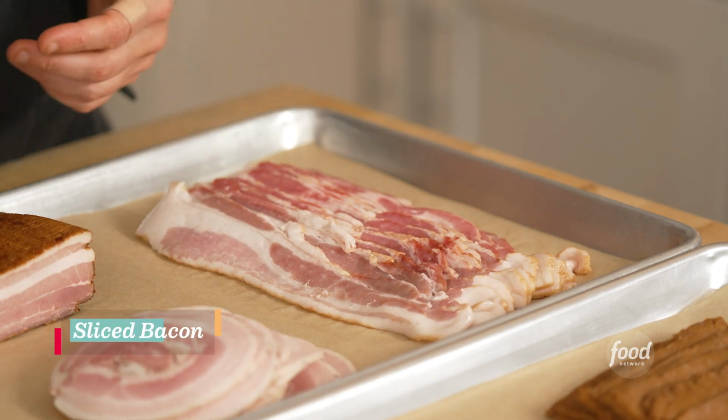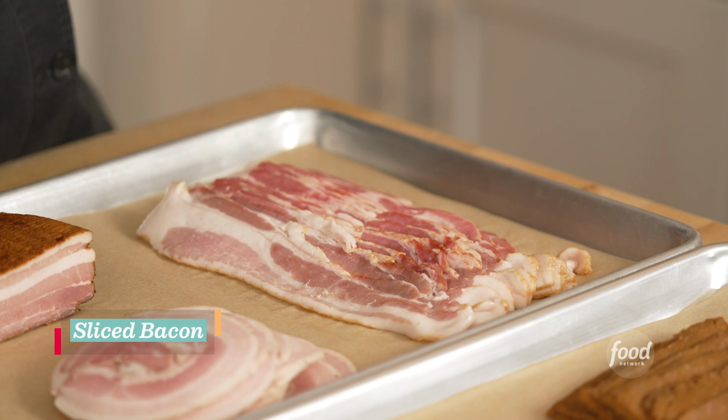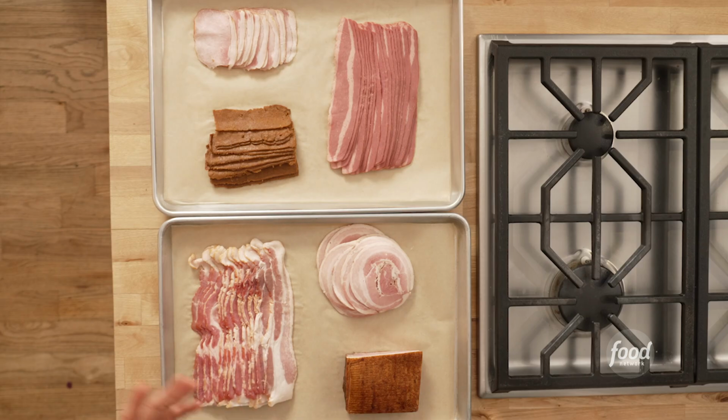This is a classic sliced bacon that we know can be made in a multitude of ways. It's pork belly that is sometimes salted, sometimes it's salted and smoked, but essentially it's a cured and usually smoked pork belly that is then thinly sliced.